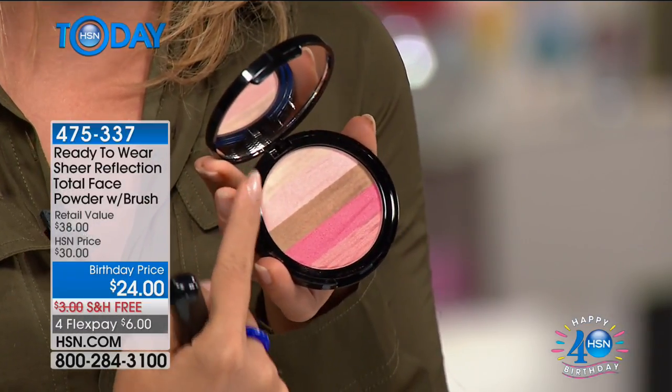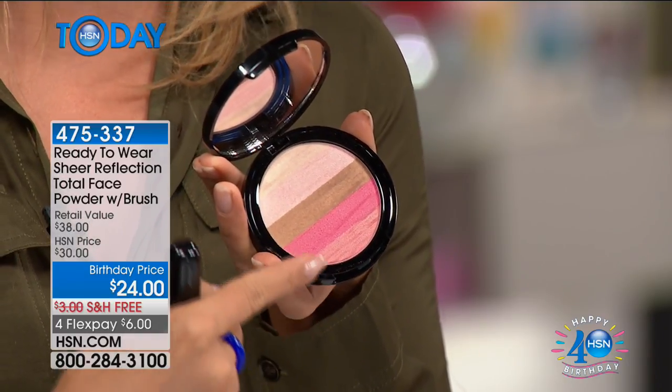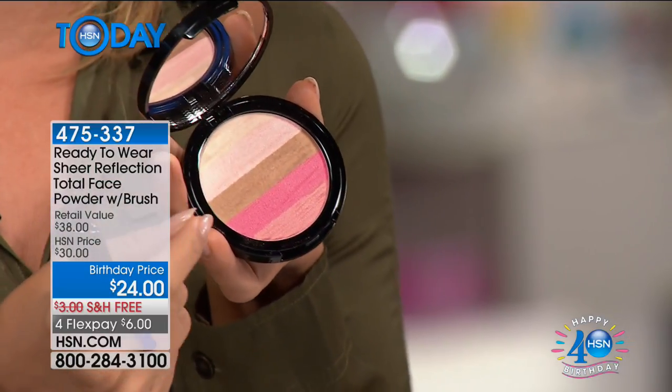But look, you're getting 5 different shades. They're these beautiful iridescent shades that, again, work with all skin tones. And we're going to show you on our models what they look like. It's about texture, so it doesn't look heavy or chalky on the skin. It enhances the complexion really easily. All right, so here it is on our models.